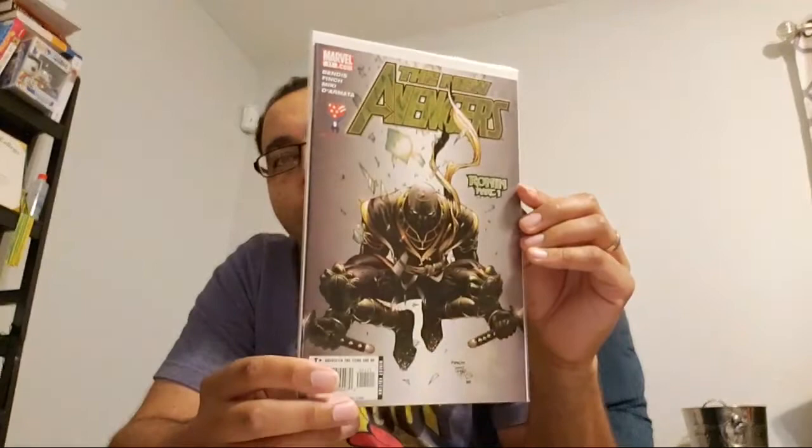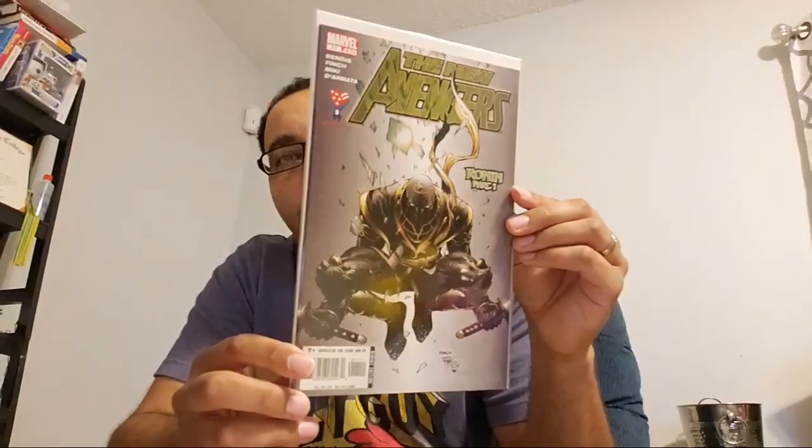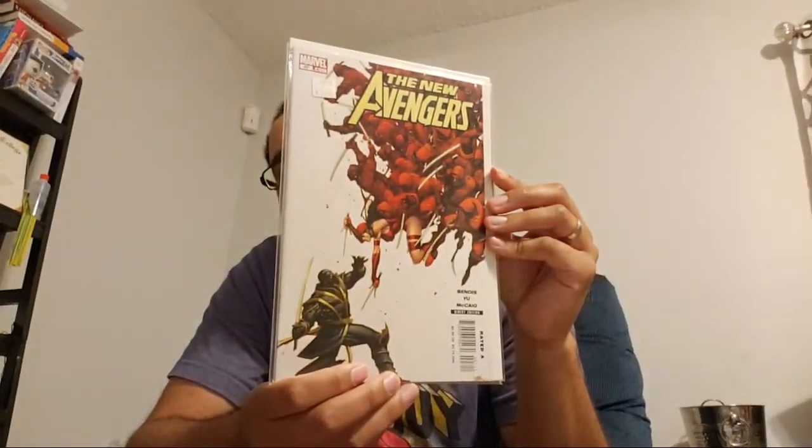So we got New Avengers number 11. I believe this is the first appearance of Ronin. And then flipping through, I went to 27 and found first Hawkeye as Ronin. So I picked both of these up. I'm surprised this one is not as crazy as it is, because Hawkeye's been pictured in this outfit.